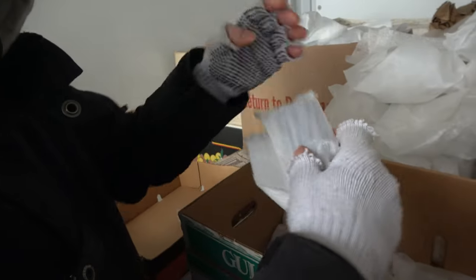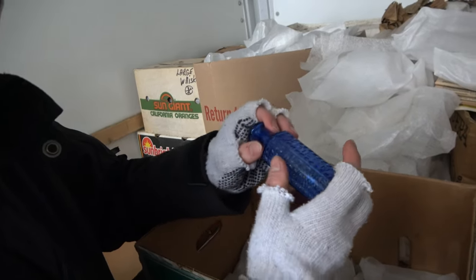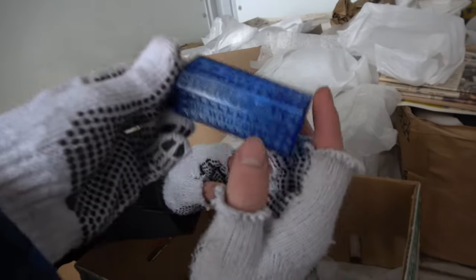Oh my god, a coffin. A big coffin. Dude. Imagine there's a 16-ouncer. Oh my god. Oh my god. The embossing on that. Dude.